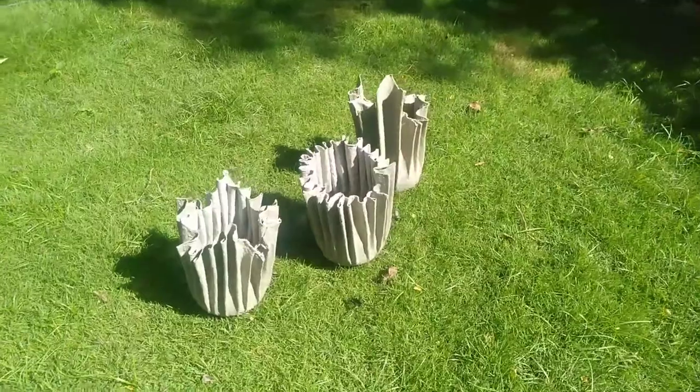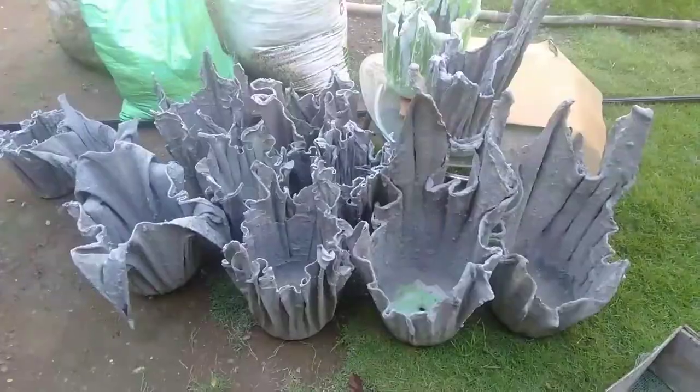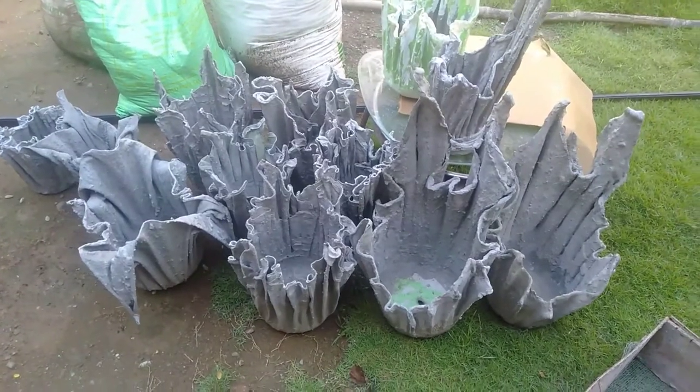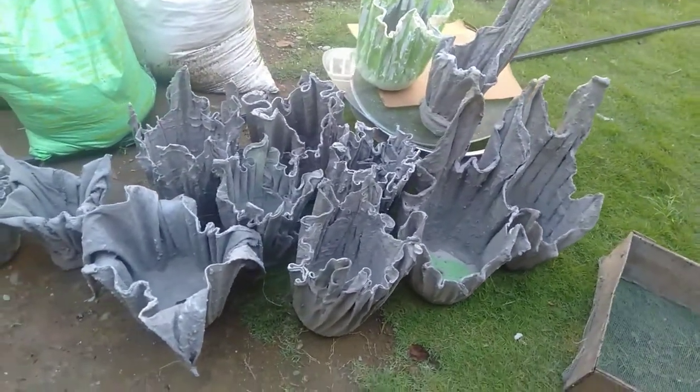He's made a whole load of flower pots. This is what he's making. Very popular here at the moment in the Philippines.